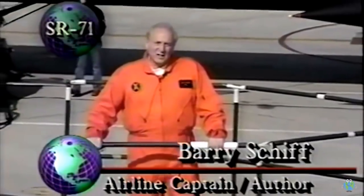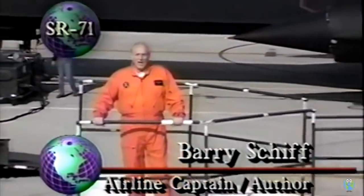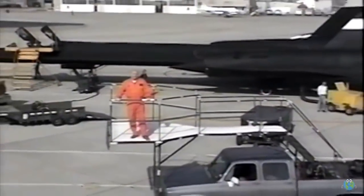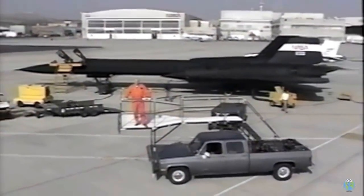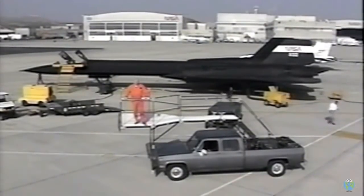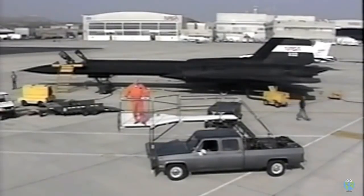Simply stated, Lockheed's SR-71 Blackbird is the fastest, highest-flying jet airplane ever built. It can fly from sea to shining sea in only an hour. Now, what, you may wonder, is such an exotic military airplane doing on Wonderful World of Flying?